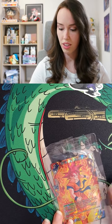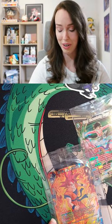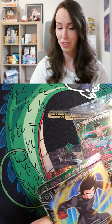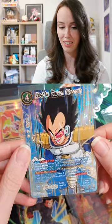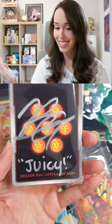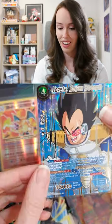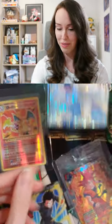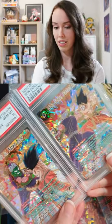Okay, so that was everything that was in the package. Way more than what I was expecting, honestly. Like, dude, you really came through with those free goodies. I love this one. Not only is it Vegeta, but it's also signed by the homie, BG. So, dude, thank you so much. I'm so happy with all of this. I'm so grateful. And of course, we can't forget the epic slab set.